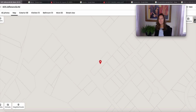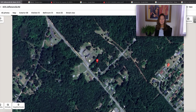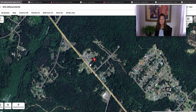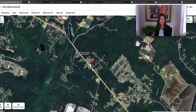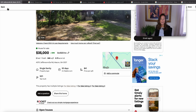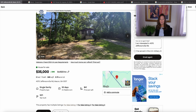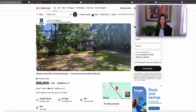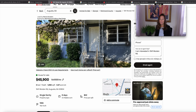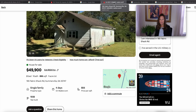So let's look at our satellite view. Look at this. So we may not be too far outside of town. There it is. And this is Macon, Georgia. This one again is $35,000, just shy of 3/4 of an acre, and that's the concrete block home. Or if you want to move into Augusta, this is the brick house for $45,900 on 1/4 of an acre. Or if we want to be in Summerville on an acre of land, this little one's $49,900.